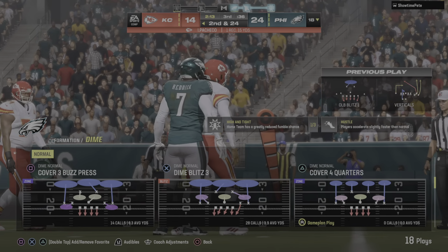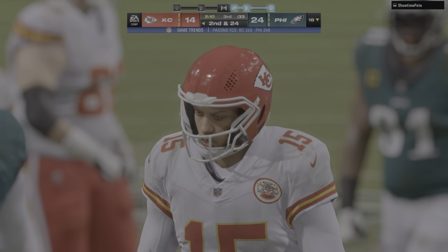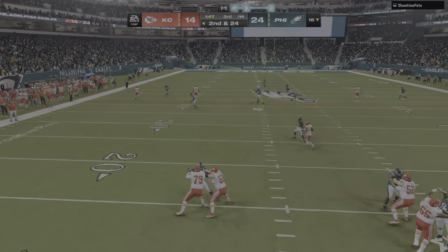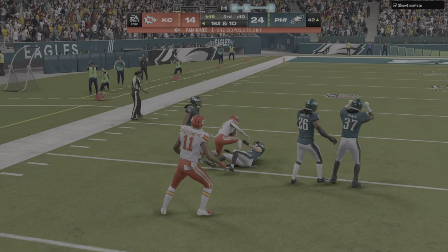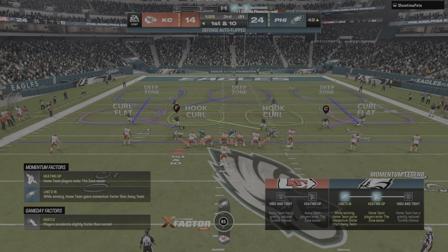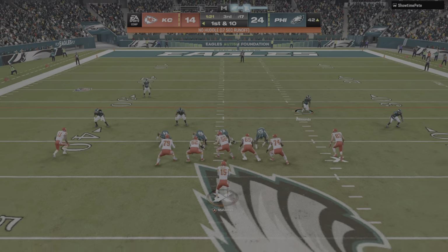Down he goes. That sack courtesy of the effort of Hassan Reddick. So after the sack, a scenario you certainly don't work on too often. 2nd and 24. Looking to throw is Mahomes. He's going to sling this deep downfield. And got his man complete. And this time he's able to take it down to the 42. So the big play gets him across midfield now for 1st and 10.